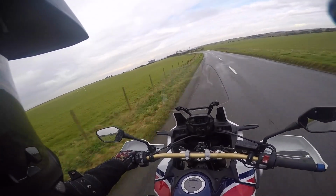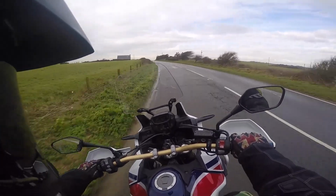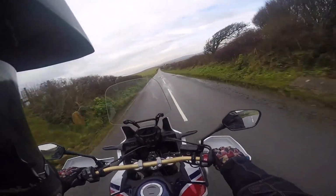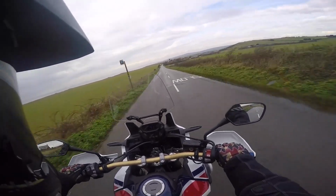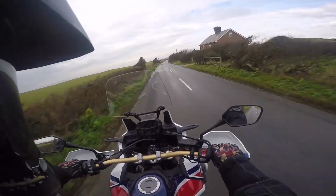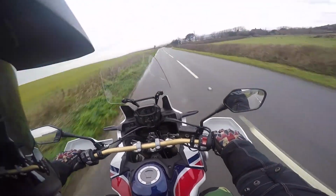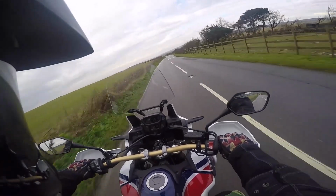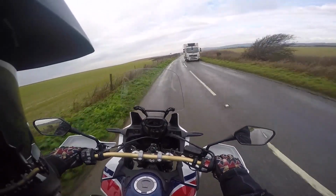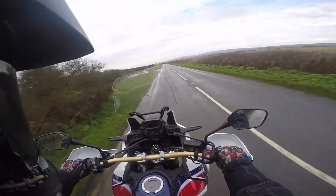Let's just adjust that camera. Oh, I hope you can hear me, it's a bit windy out here. Still a double cradle frame, something like that, and it's actually been sort of borrowed from the CRF450, the off-roader. So it's got a lot of off-road heritage. When it does get windy down here, it does get windy. Oh, incoming spray. And yeah, this is what we got.